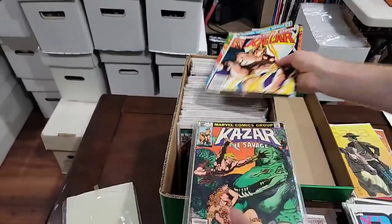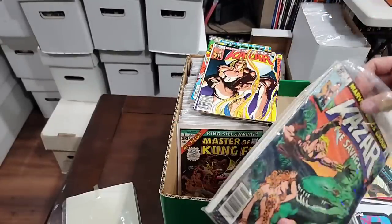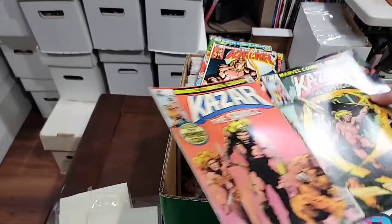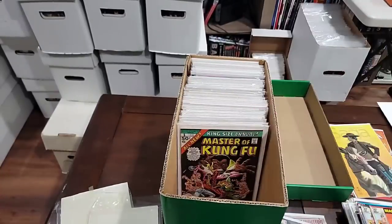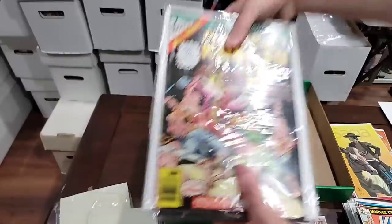5, 6, 7, 8, 9 for Kazar. And let's see if this is 1 through 4. If this is 1 through 4, this will be a nice little Whatnot auction too. 4, 3, 2, and 1. So there you go, Kazar 1 through 9. You'll see that on Whatnot, probably on a Thursday night. Those are the ones you got to bookmark if you want super crazy deals.